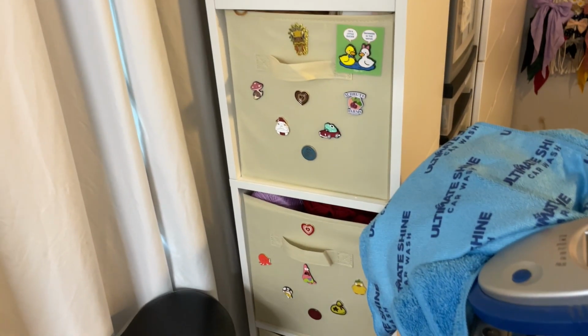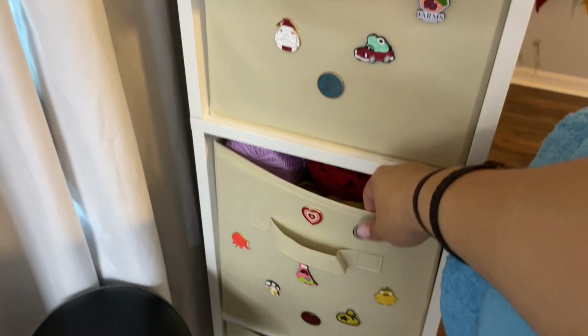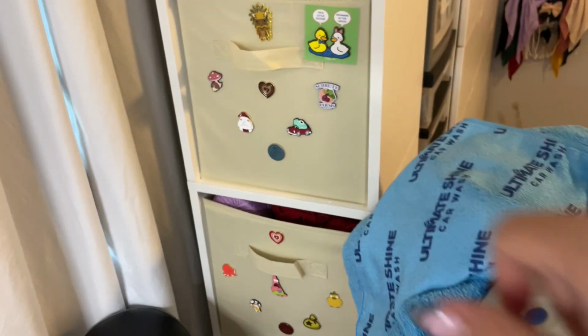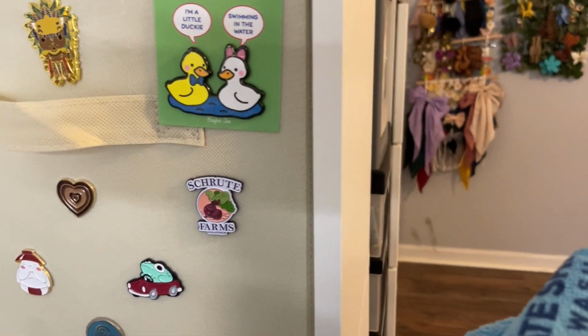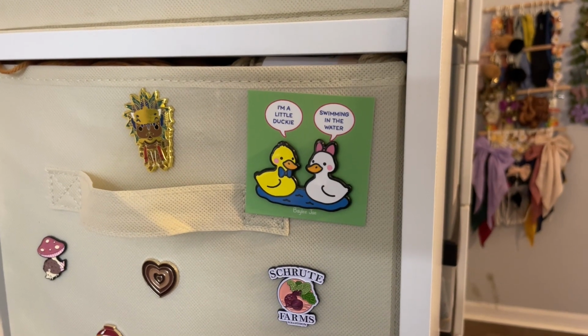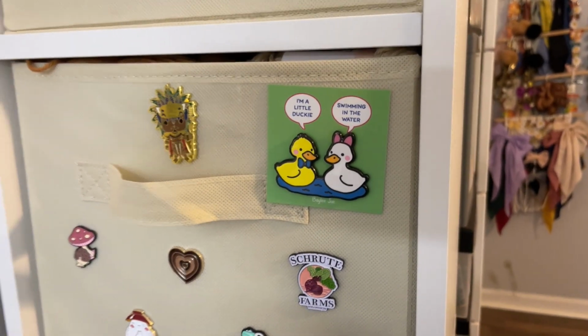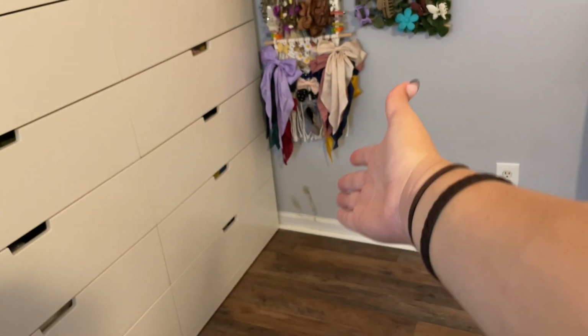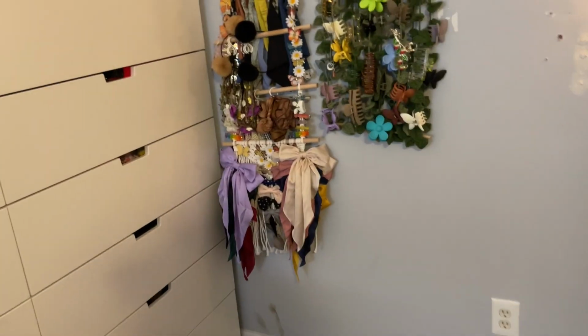And I pretty much try to color code them. So the red pins have red and yellow, those kind of colors. This one's so cute. If you know this artist, she has the cutest collections of duckies, Bailey J. Yeah, so this is where we were. I was sitting right here. There's skid marks all over the walls.